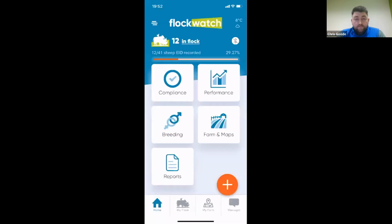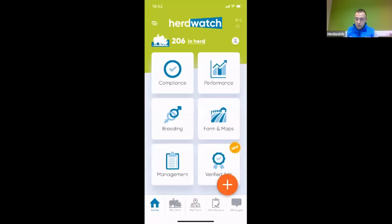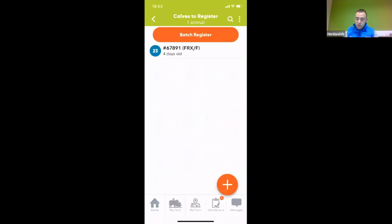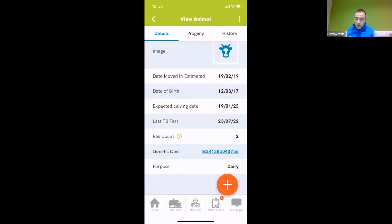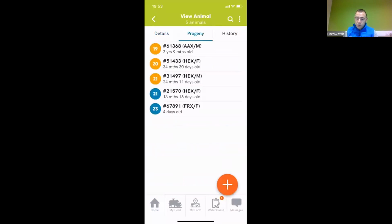And just to show as well in Herdwatch, I'll just switch back to Herdwatch really quickly, and I'll pop into my calves to register, and I can click on the dam, and from the dam then you can see her progeny, and you can see all the calves that she's had in the previous 3 or 4 or 5 years, or however long she's been on your farm.